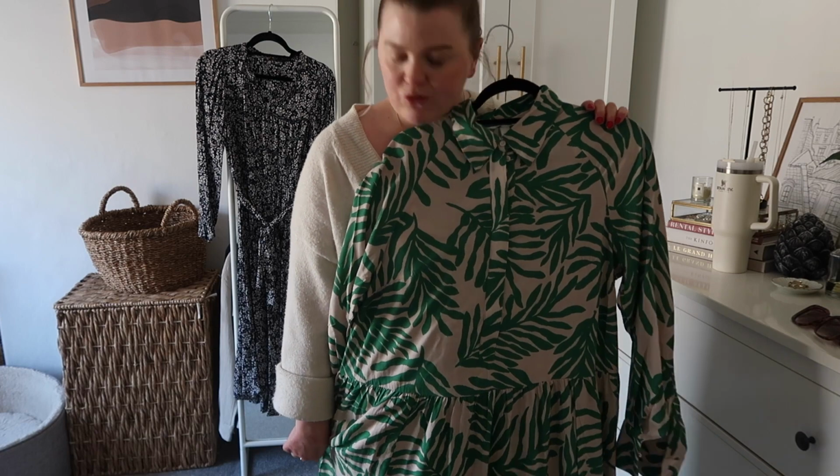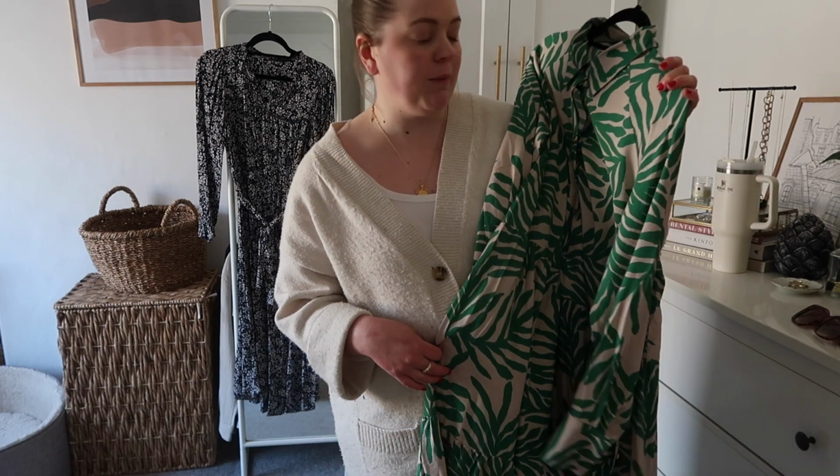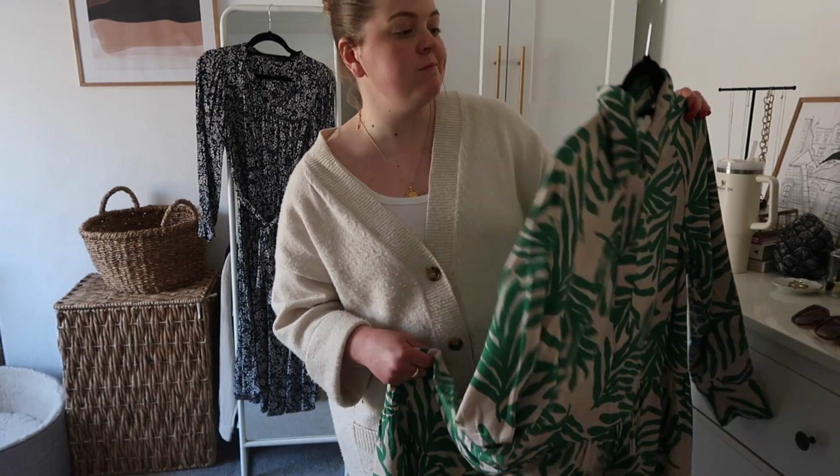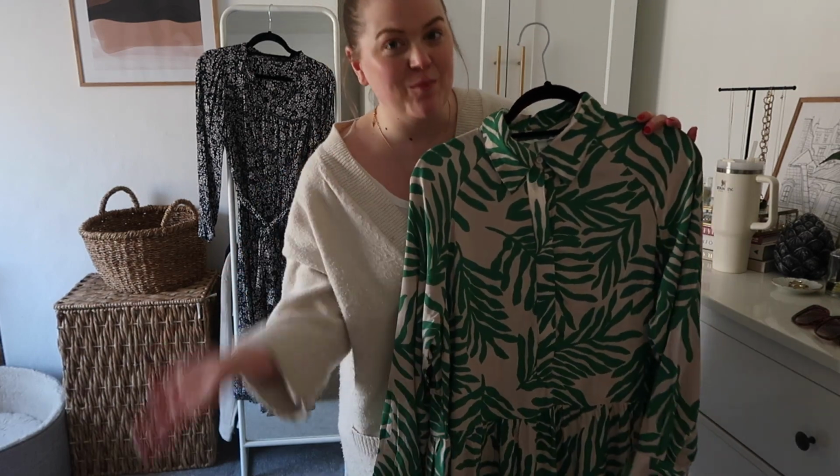So I definitely would wear something like this to the office with espadrilles or loafers or anything like that. Would I wear the print though to the office? If I wanted to make a statement, I would. So let's try it on. Let's see how I feel once I put it on. Okay, there's no other way to put this. I love this dress. I absolutely love this dress.